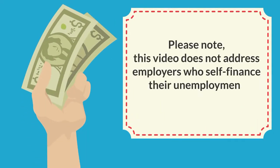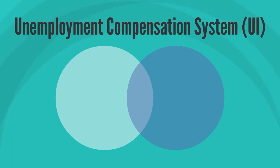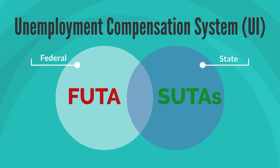Now, today we are not addressing employers who self-finance their unemployment insurance. So nonprofits who are self-insured might not find this video relevant to them. Our unemployment compensation system, which provides workers with unemployment insurance, or UI, is a joint federal-state program. Those employers who do participate in the UC system pay federal taxes under the Federal Unemployment Tax Act, or FUTA, and state payroll taxes under state unemployment tax acts, known as SUTAs.